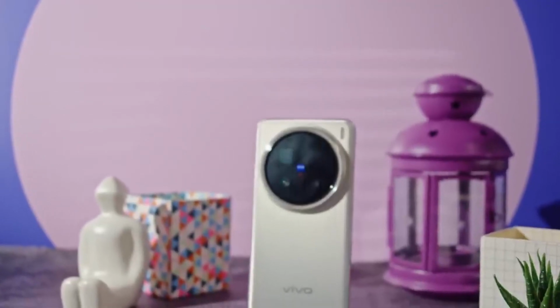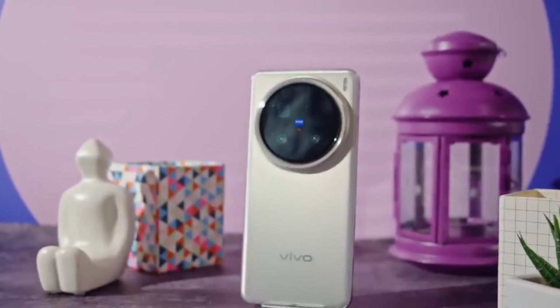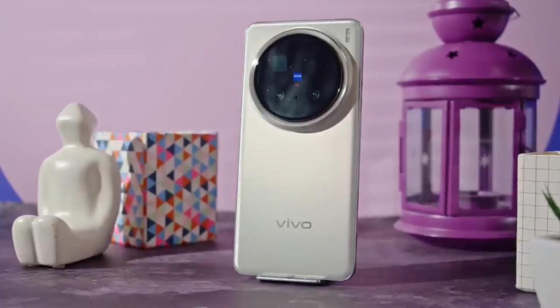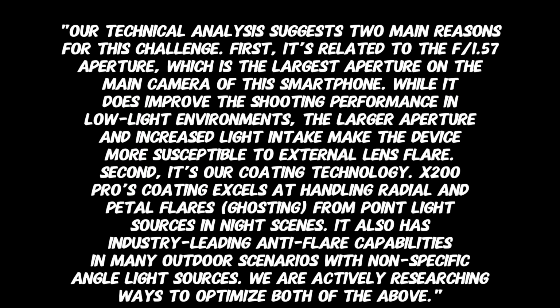A company executive previously acknowledged this problem, claiming that it was related to the primary camera's wide aperture and the type of coating used. Vivo's global representatives reiterated this explanation, adding that it was a common technical challenge. Here's the full statement.